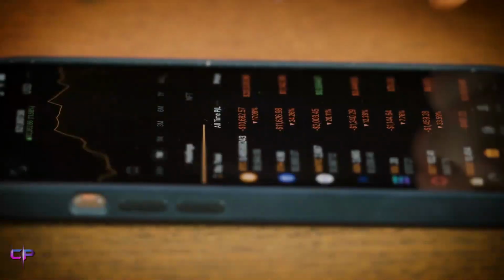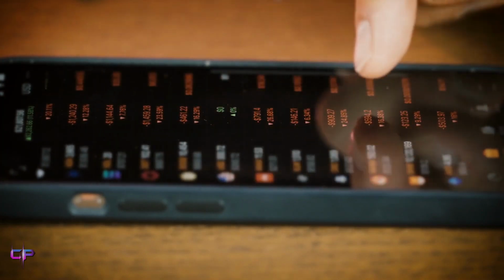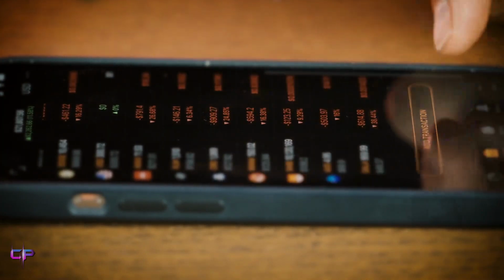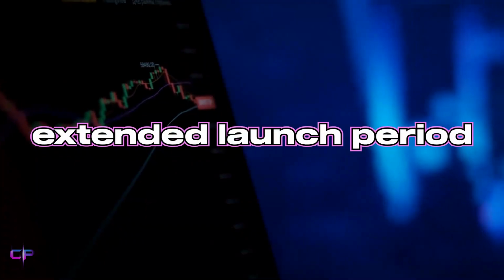The highly anticipated launch of Pulsechain may be nearer than anticipated, and we may soon witness a remarkable surge in its popularity. Pulsechain has been designed to rise to great heights, and its impact is expected to be enormous. Now, we have a significant piece of news to share with you that we believe will completely amaze you and help you understand the reason for the extended launch period.